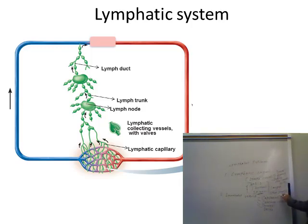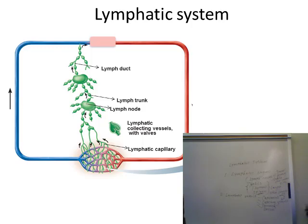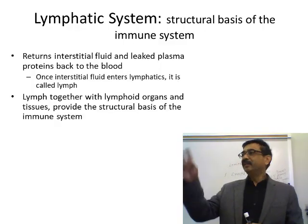Capillaries are the smallest, right? Capillaries give the fluid to the collecting vessels, then the fluid passes through the trunks, and then finally the fluid goes to the ducts. We have two ducts in the lymphatic system. Those are the largest vessels. How many? Two lymphatic ducts, and those are the largest vessels. We'll see those shortly.